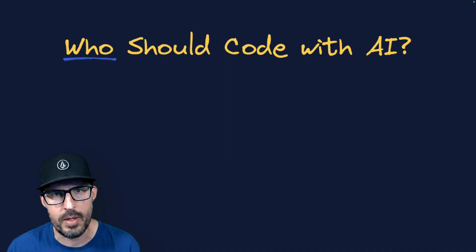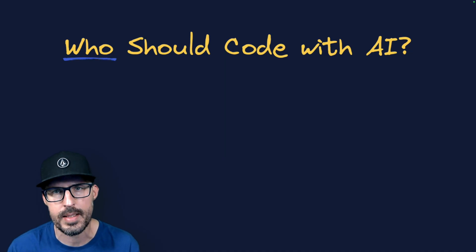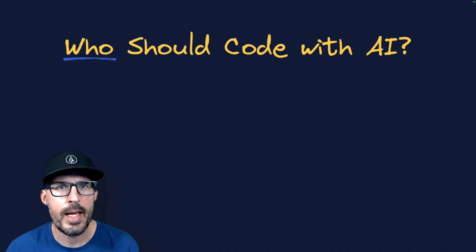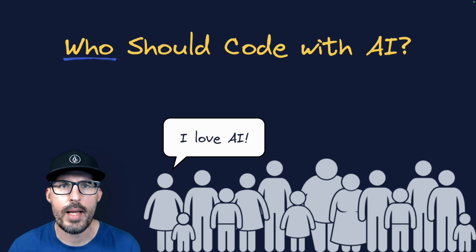AI can help us speed up our development, it can answer our questions, and it can automate some of the not-so-fun aspects of being a software engineer. So the short answer to who should code with AI is everyone. But it's really not quite that simple.